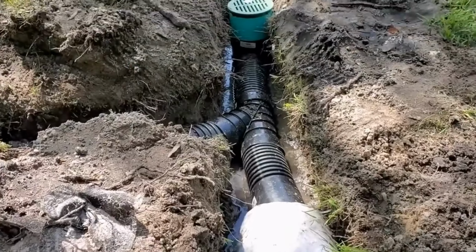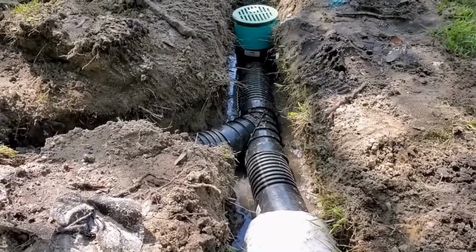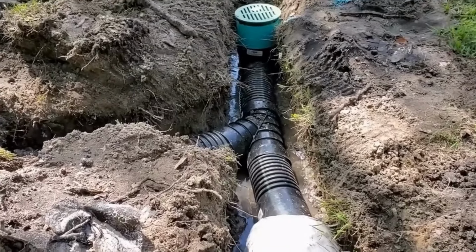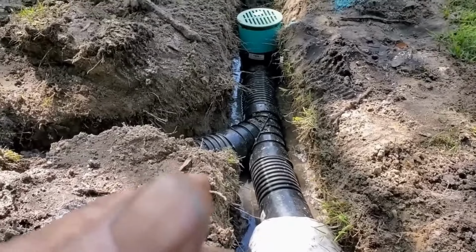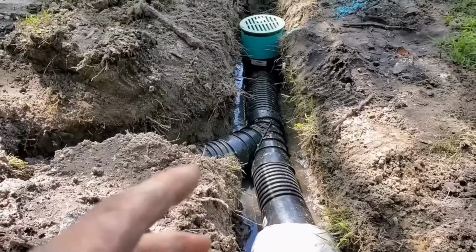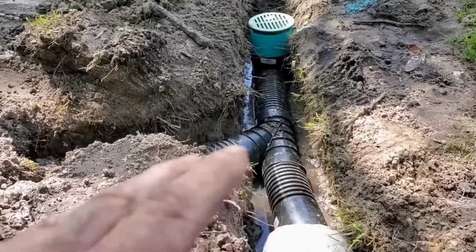A couple quick questions answered here. People ask, how deep does your drain need to be? Well, you can see the groundwater right there, right? So, you could go deeper, but where are you going to discharge it to? Remember, you either have a choice of gravity or you have a choice of a sump pump.